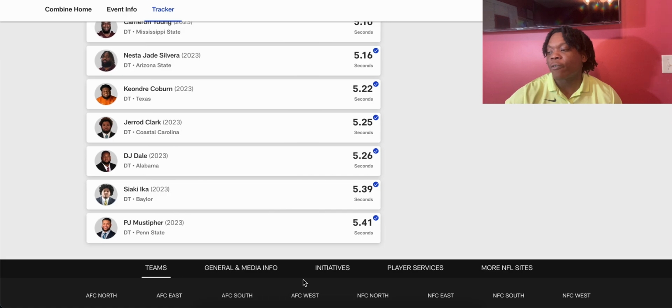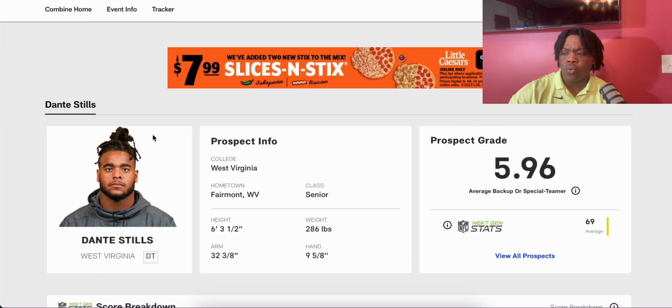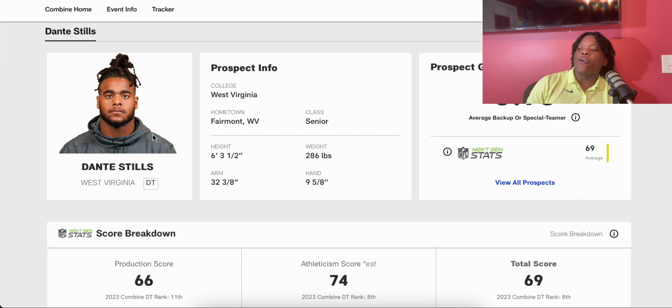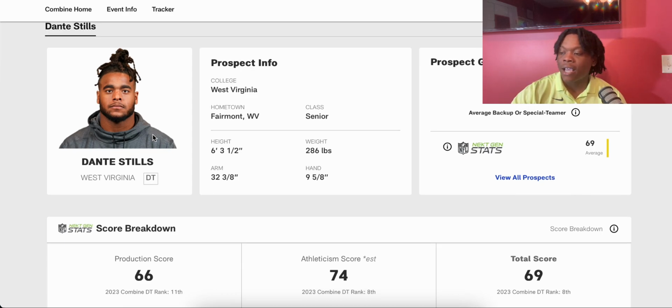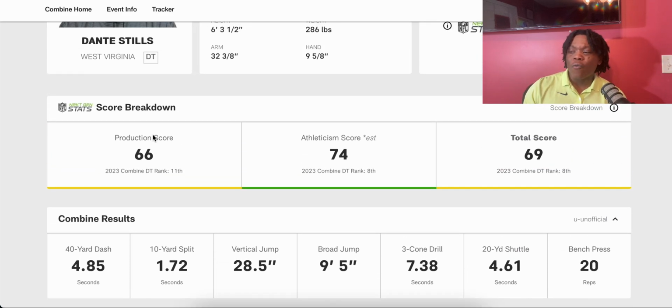A guy that shined for me, the last guy I want to really give some shine to, honorable mention to Zach Pickens. I like what he did, can move at that size. But this is the guy that I want to put my eye on. Dante Stills, 6'3.5", 286. Let's look at his athletic profile. 1.72 10-yard, 4.85 40, 28.5 vertical jump, 7.38 3-cone.